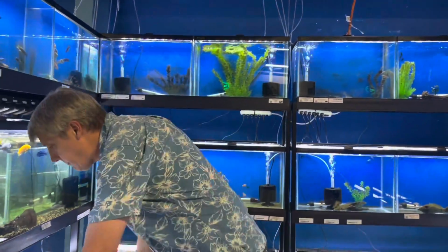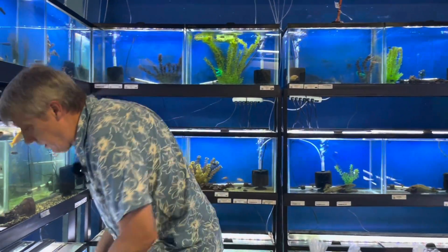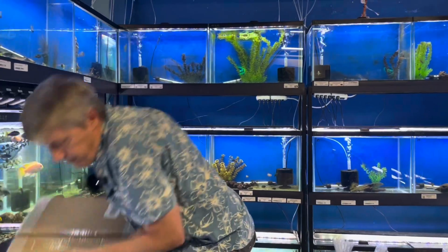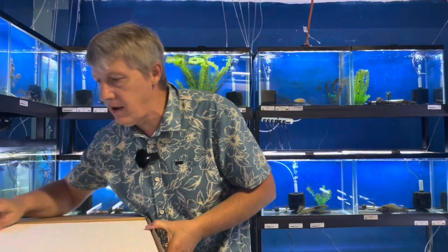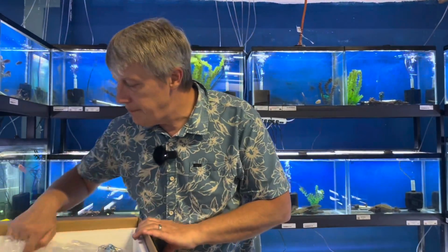These are Singapore bamboo shrimp. Got another little batch of those guys. Filter feeding shrimp. Those and the vampires will eat powdered food that flies around inside the tank. You can just use regular old flake food to do that, or we have a Popsis food over there that works well for them as well.